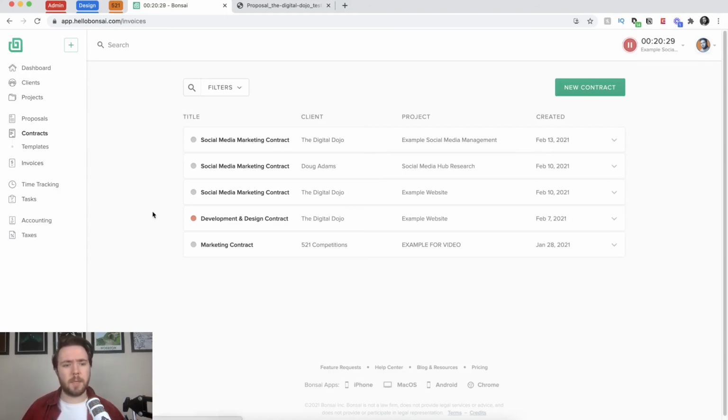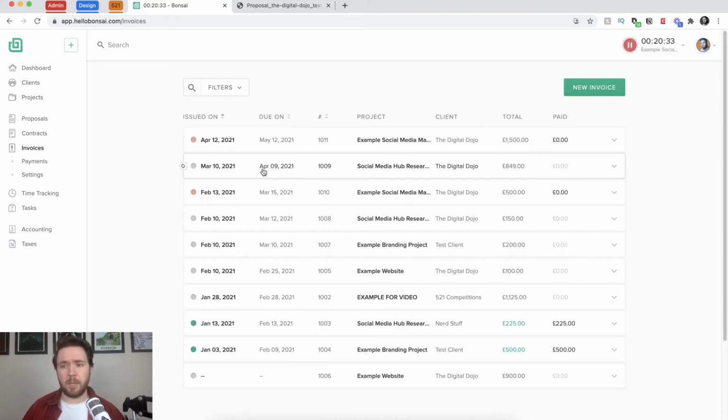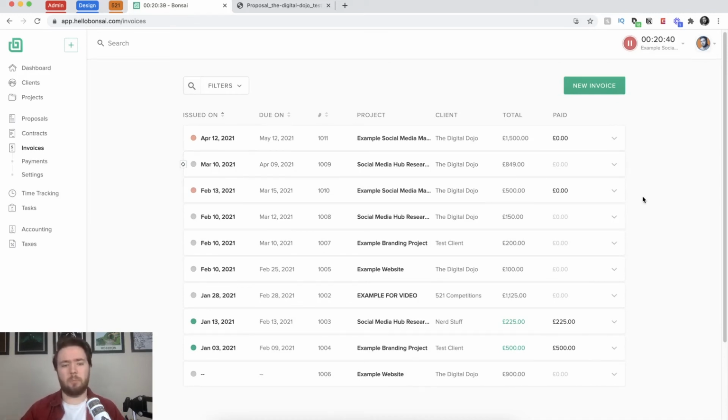Very simple. Now, there's only a couple more things that I want to bring your attention to today, as we're already several minutes in. Invoices. This is one of the final pieces of the puzzle. So you will have noticed that with the projects, we can create invoices. With our contracts, we've just automatically generated 2 invoices.